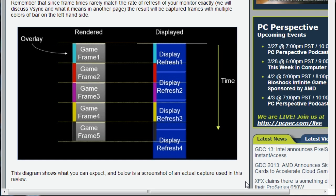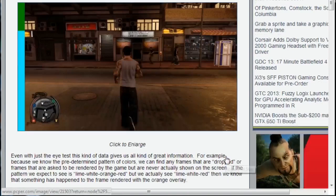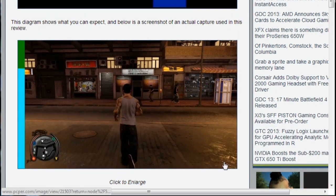And it applies it to the whole frame, and then for the next frame it applies the next color, and for the next frame it applies the next color. And it does that in succession. And then when those frames are actually displayed on your monitor, you'll get portions of those colors. You may get a whole screen of that color, or you may get 5 or 6 colors on that screen, depending on what your actual frame rate is.